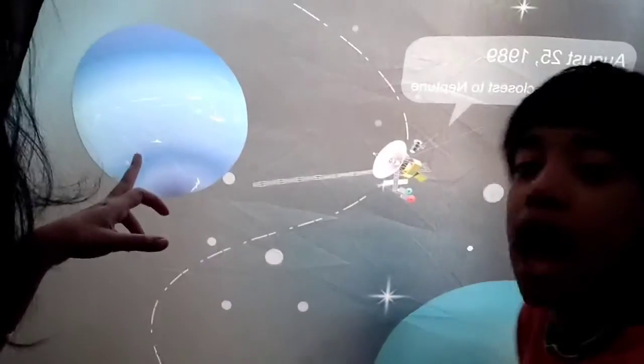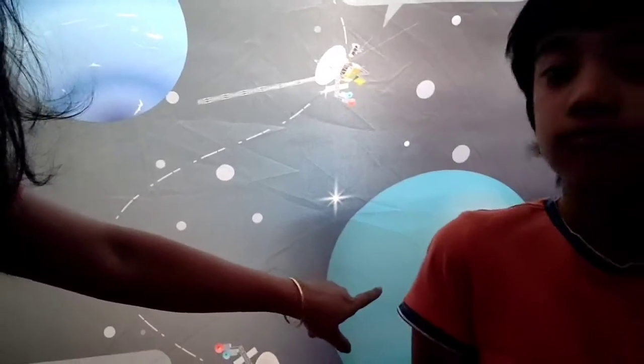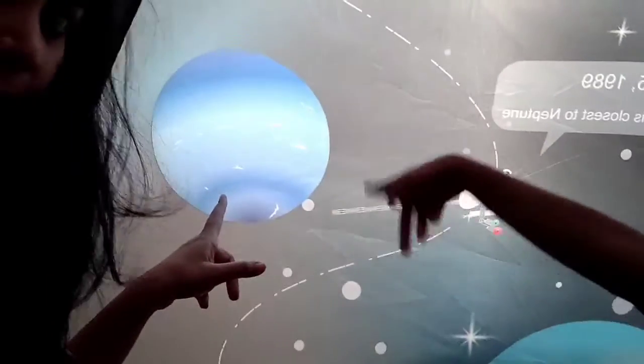Okay. And what is here? Oh my god. A very cold planet. Which planet? Uranus. Okay. And what is this one? Neptune. My god, this looks awesome. This is the watery planet and this is the ice planet. Really? So water is not there? It's only ice? Yeah. And in this, it has only water? Yeah. Okay. And let's see what is here.